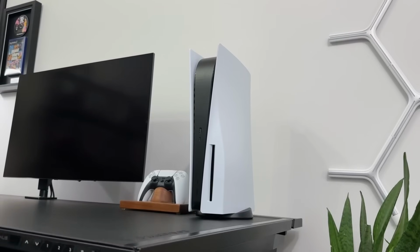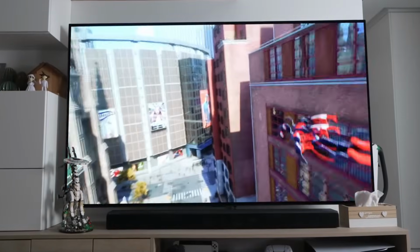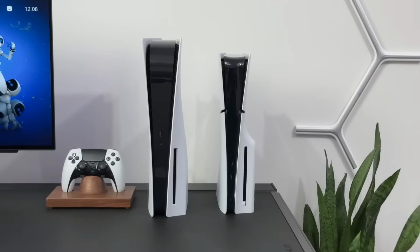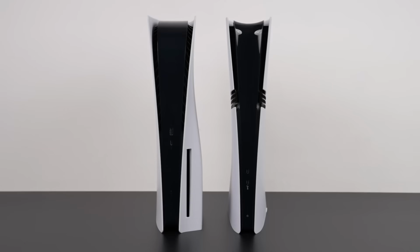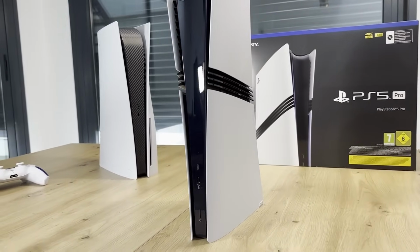Now let's talk about size. When the original PS5 first launched, its massive dimensions left everyone impressed, especially compared to the previous generation. But now that we've gotten used to it, it doesn't seem so enormous anymore. The Slim version is noticeably smaller, while the Pro sits somewhere in between, acting as a transitional variant. In terms of height, it's the same as the original, but its width and thickness are identical to the Slim.